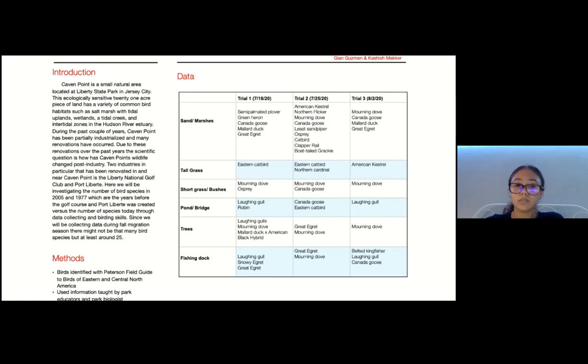And we decided to research more on the 6 different locations, the 6 different habitats, and explore them. One thing we had to keep in mind throughout our research was that we were birding during fall migration, which meant that we weren't going to see that many bird species outside.